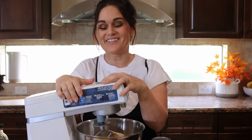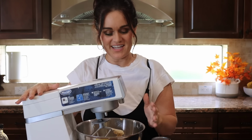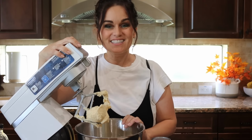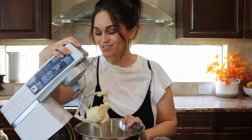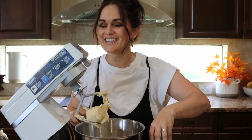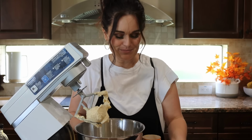So this is kind of fun. This is actually my Grandma Bear's mixer that I got after she passed, and it is probably like 30 to 35 years old and it still works so good. So I'm still using it, still going strong. I wonder how much life it has left in it because it's holding up so good.